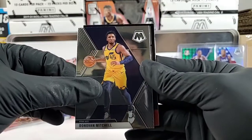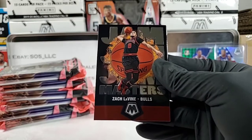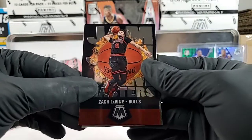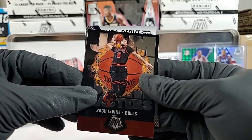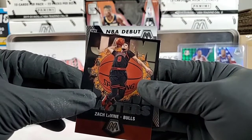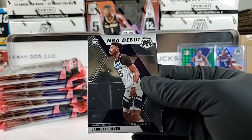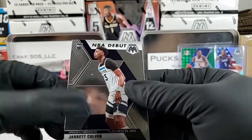Nice hit for Utah. Our Jam Master insert is going to be Zach LaVine, right? For the Chicago Bulls. And on the back, NBA debut rookie. He gets us every time. Same top of the hairdo as Zion, but it's Jarrett Culver.